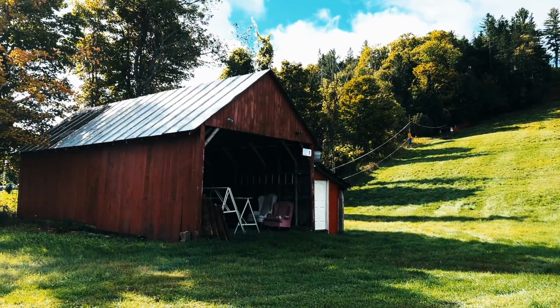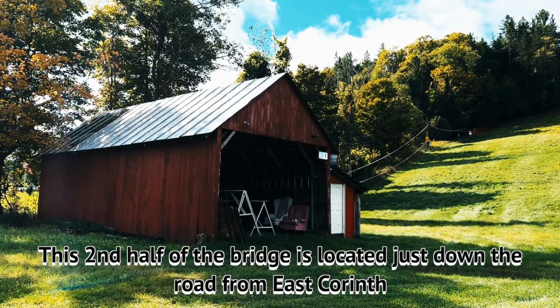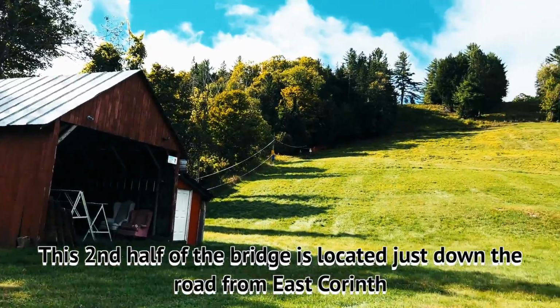So here is the other half of the covered bridge. We found it. It is actually here located at a ski slope just down the road.